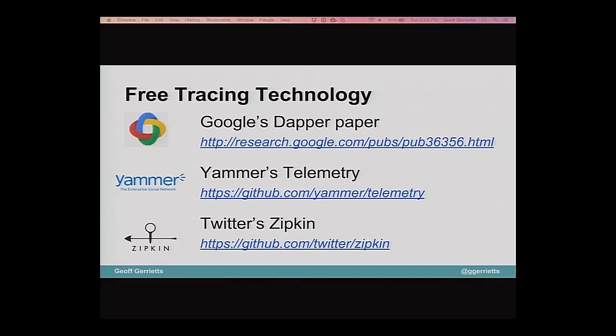So there are some free versions out there of tracing tools, and I would encourage you all to investigate them and make them better, because right now they all kind of suck from one way or another. Google's Dapper paper is actually just a paper. You can't really run that very well.